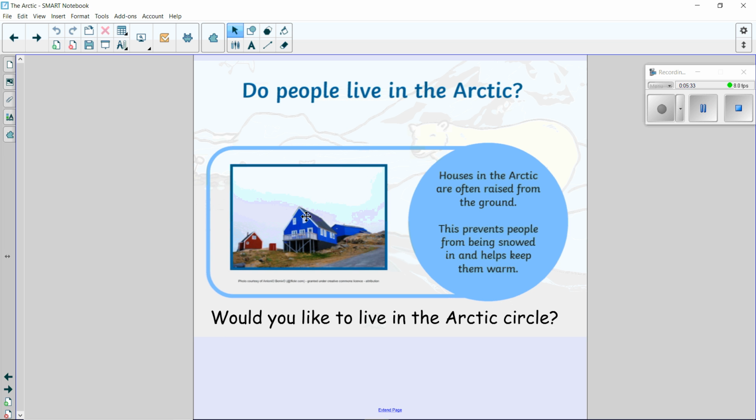So this picture here is showing you a house that is in one of the Arctic countries. And this house is raised from the ground. It's not flat on the ground, is it? It's lifted up a little bit. Why do you think that might be? Why do you think the houses might be lifted up from the floor?